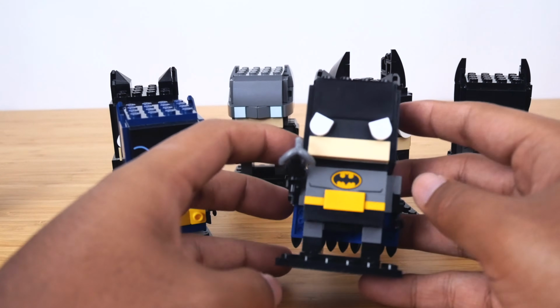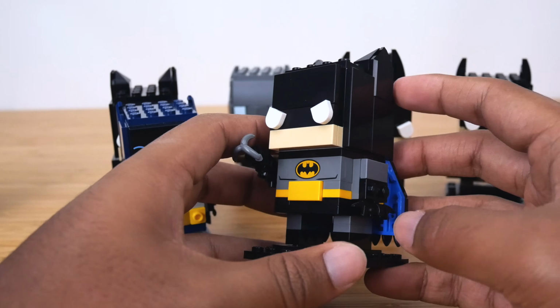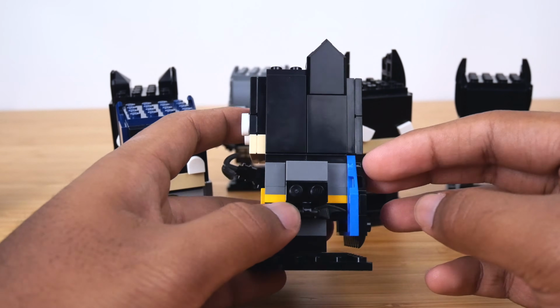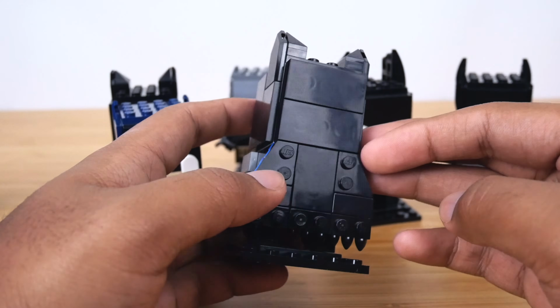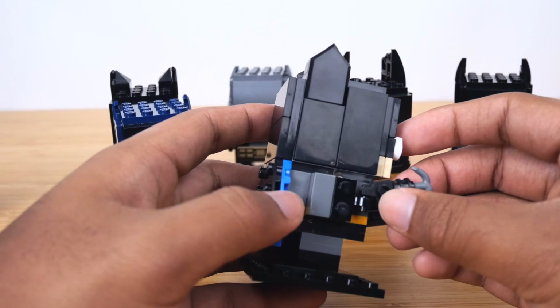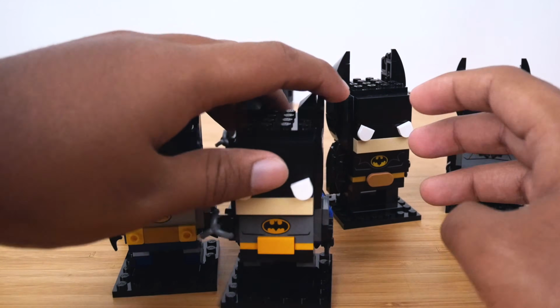The animated series one is definitely my least favorite. I've never seen the animated series, so I don't have any kind of nostalgia for it, but I think it's got the best cape because it's kind of layered. So you've got the inside blue and then the outside is black, and this has a different kind of scalloping, so I think that's really awesome. And he does come with a grappling gun as well.